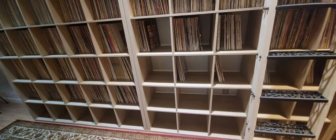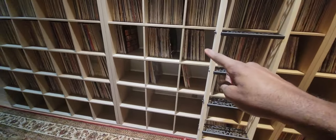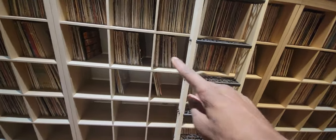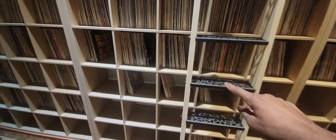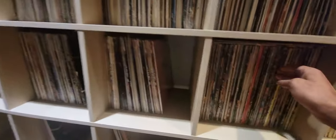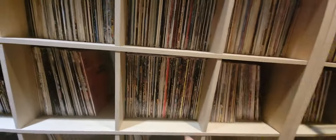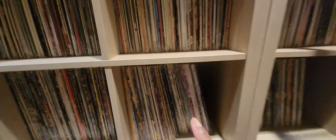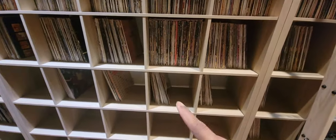All of this is Stax, Stax and Volt. All of these right here are James Brown albums. All of these are Aretha Franklin albums. Some sealed. All OGs. All of these are Parliament, Funkadelic, George Clinton related albums. All of these are Prince related albums. Some sealed, by the way.